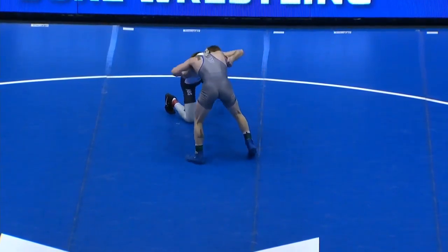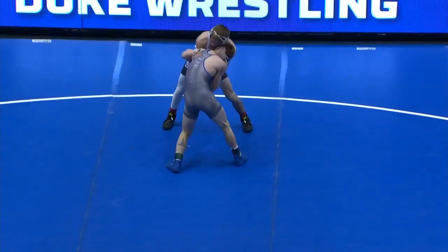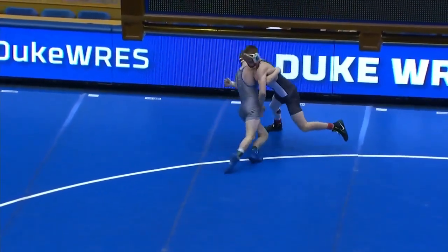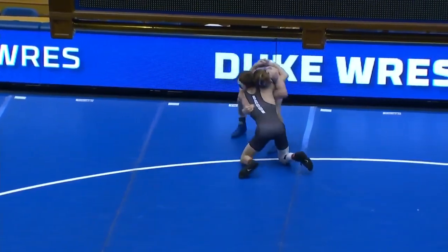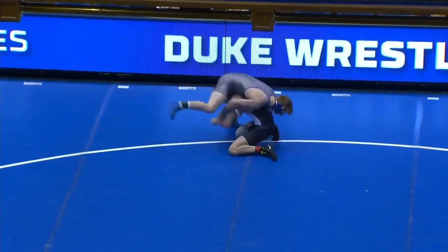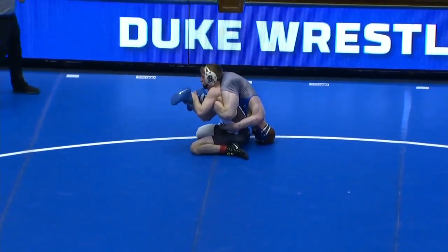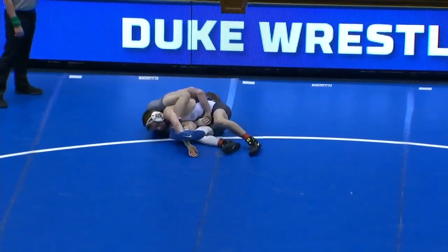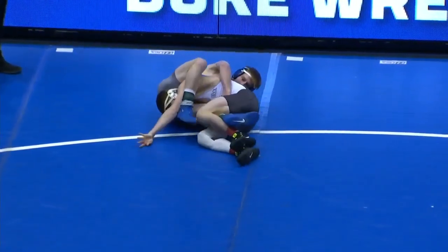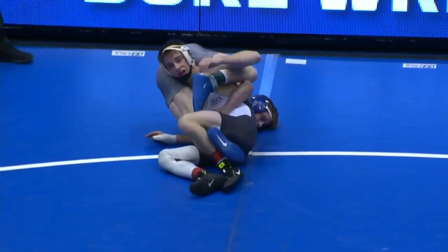Looking to hand fight here, get some position. Getting towards the end. Edge of the mat. Keeley hooks the ankle up. Campbell fights back out, hooks it again. Looking to score a takedown here on the edge of the mat.